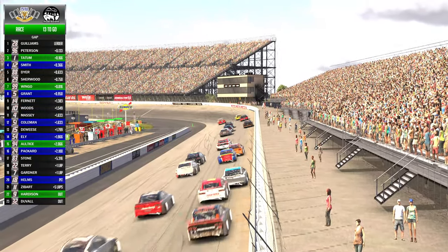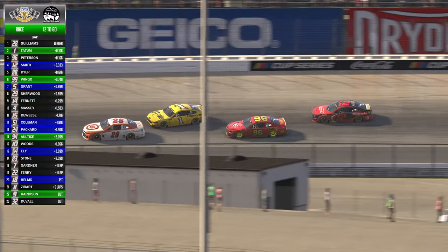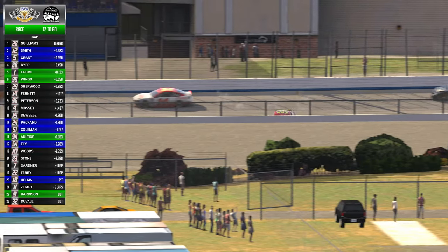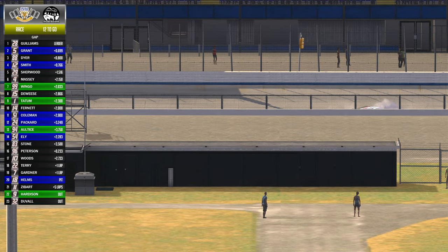He does just that. And we're going to keep an eye. Look at the 96, Zach Peterson. He got a blocker on the inside. Peterson. Oh, he clips Tatum. Oh, it's contact. Peterson into Tatum. That is not what Tatum wanted to see. Wow. And they're still wrecking on the back straightaway.